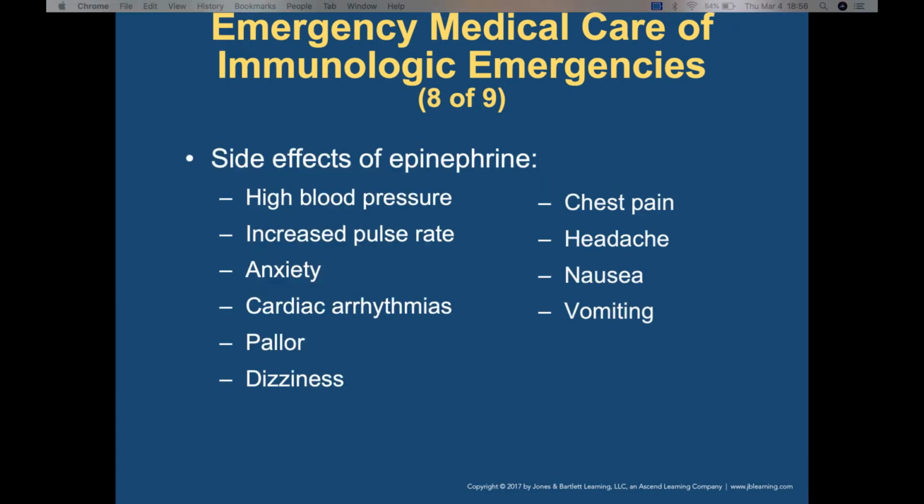Some side effects of Epi are all the ones that are listed above, and y'all can assume why. Everything's increased. You notice that? High blood pressure, increased pulse rate, anxiety, cardiac arrhythmias. The cardiac arrhythmia is probably going to be sinus tach. I'm going to say borderline, very borderline SVT, supraventricular tachycardia. So that's pretty big there.